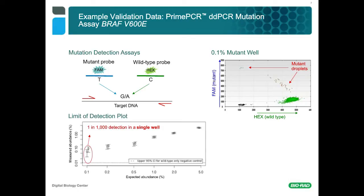The 2-dimensional droplet fluorescence amplitude plot shows a 0.1% mutant well, displaying each droplet in the reaction. The no template droplets are in gray, the wild-type single positives are in green, the mutant single positives are in blue, and the mutant and wild-type double positives are in orange. The limit of detection plot below shows 0.1% mutant detection in a single well, or roughly 1 in 1,000, with clear separation from the wild-type only negative control.